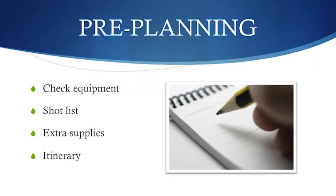The first step of any successful video production is pre-planning. Before you go out into the field, you should make sure you have all the equipment you need. Bring a shot list that shows all the shots you'll need for a particular production. A shot list includes all interviews and B-roll shots. B-roll shots are the background footage that establishes a location or shows scenes that relate to an interview.